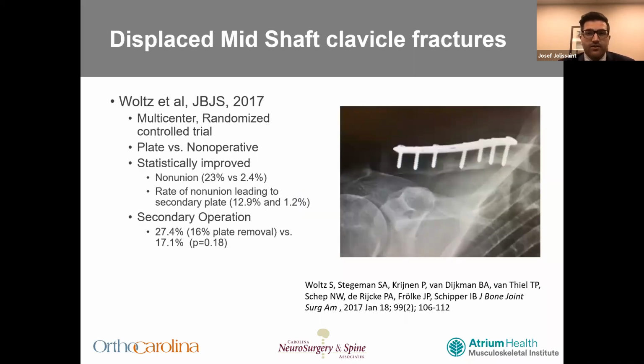Woltz et al. recently conducted another multi-center randomized controlled trial comparing open reduction and plate fixation to non-operative treatment in displaced midshaft clavicle fractures. Their primary outcome was non-union at 1 year, and they evaluated several additional secondary outcomes at 6 weeks, 3 months, and 1 year following the trauma. They found that plate fixation reliably and significantly decreased the rate of non-union. They additionally found that the rate of secondary operations was 27.4% in the operatively treated group, compared with 17.1% in the non-operatively treated group. However, this result did not achieve statistical significance.